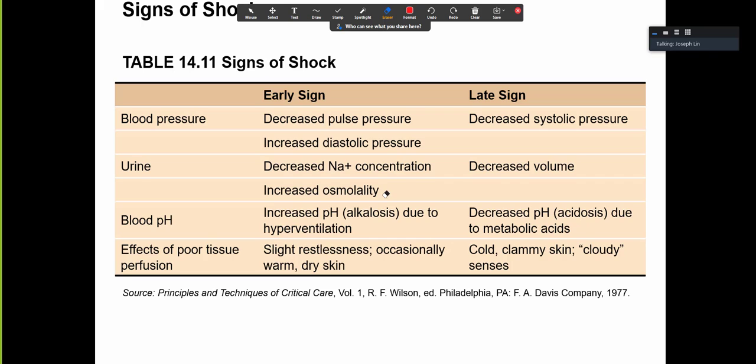And then the third one is also the change in pH. So as a result of an alkaline condition where your body becomes extremely basic, you begin to hyperventilate. And the reason why you hyperventilate is because you're trying to get rid of some of the bicarbonate and CO2. And so when you see a patient hyperventilating on a bed, that's also another sign.